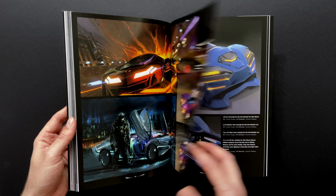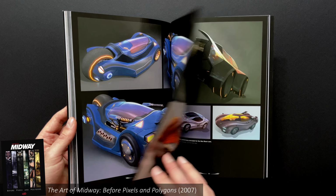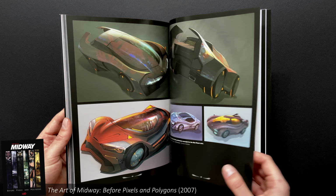Another book you may be interested in is The Art of Midway, which came out in 2007. I'm not sure how much art in there is from any of the Atomhawk guys, but I guess you could possibly see that book as something of a prequel to this Atomhawk series, particularly because there's no overlap in the work shown in either book, which is awesome.